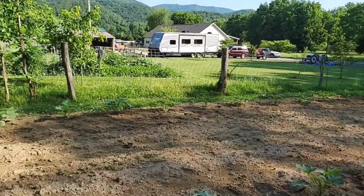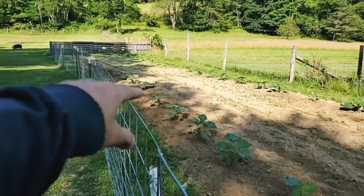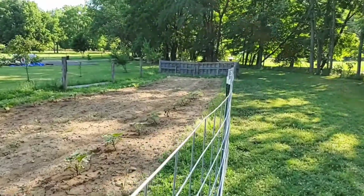I did lose a few of them. There's one going right there. I got a couple more up there that look like they're not going to make it. So we started off with 100, and I think I'm down to 96. That's not counting what's on the end down here.